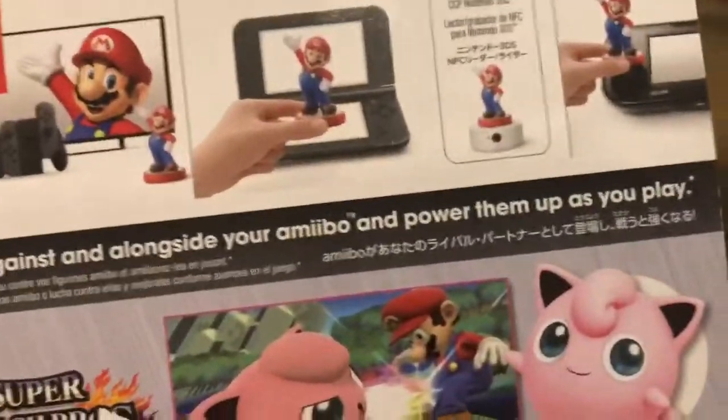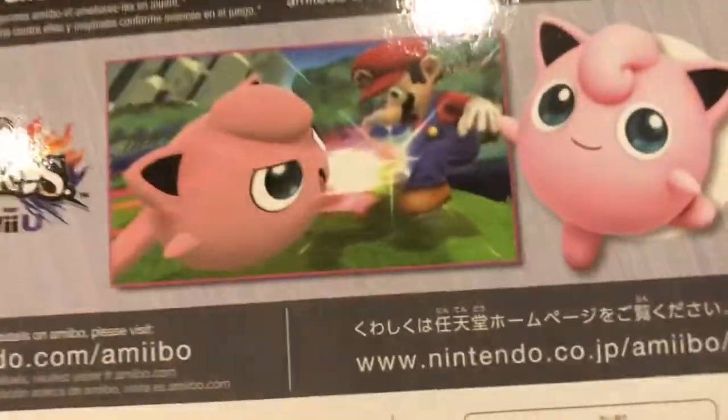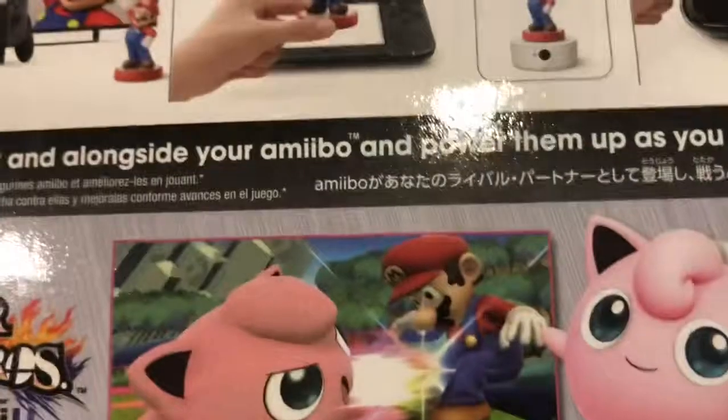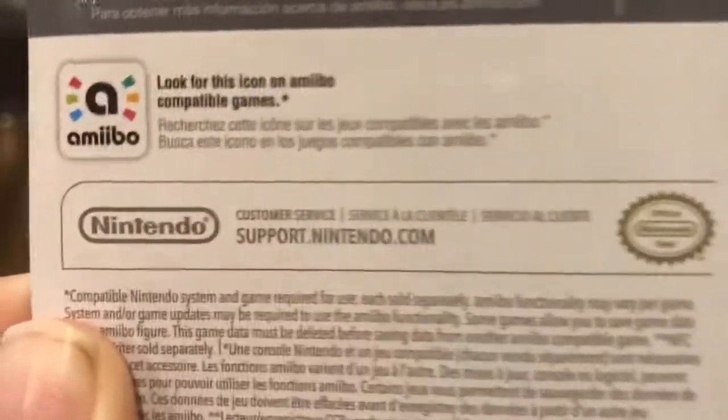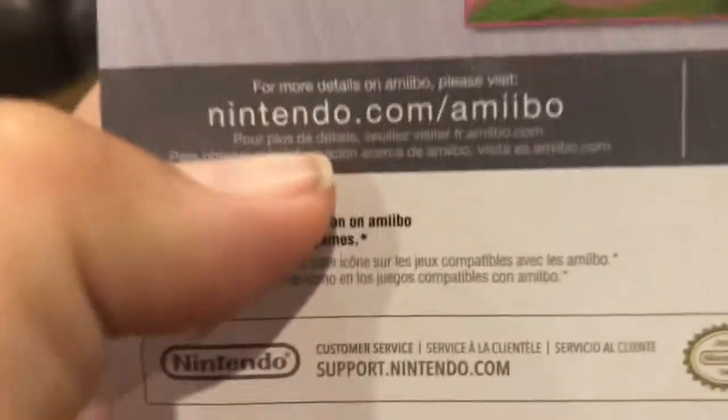Battle against and alongside your amiibo to power them up as you play. Whoa, look at Jigglypuff punching Mario. Oh my gosh, look at Jigglypuff. Look at all this Japanese text. It's so cool. I recommend Nintendo.com amiibo if you want to buy yourself a King K. Rool amiibo. Here's some Japanese, and I wonder what this QR code actually says. I want to know, but not right now. Oh, well.